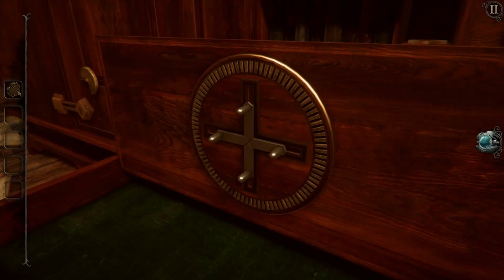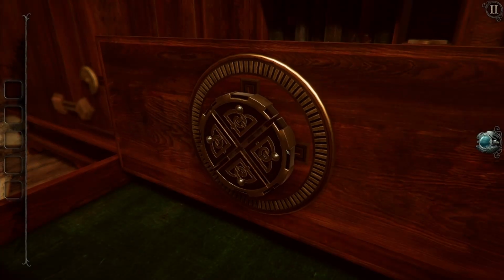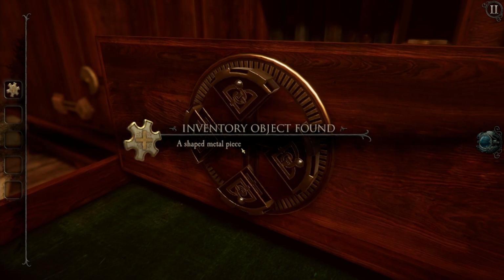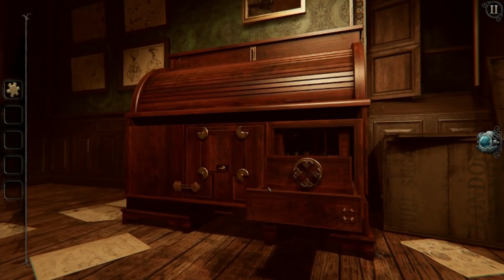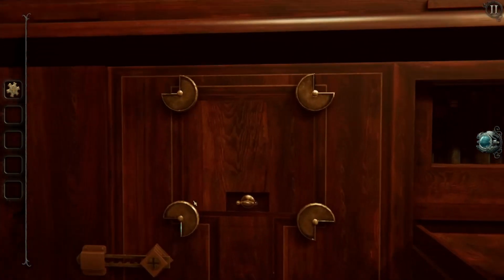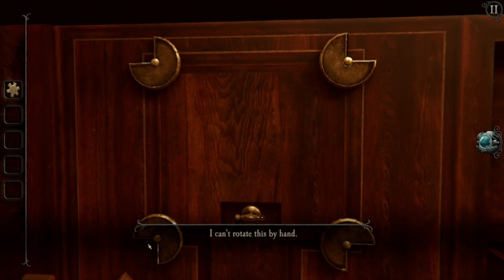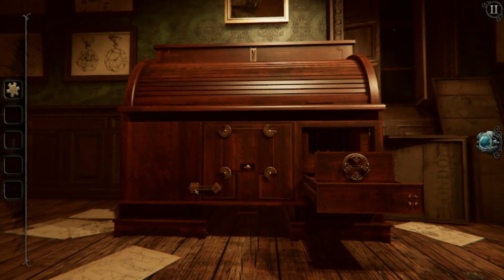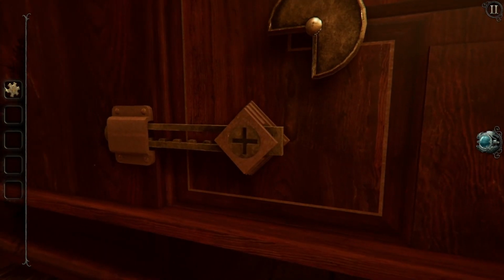Go back. And we have a cog, a shaped metal piece. Yeah, those all need to be turned to the in. Can't rotate by hand, so there's things outside that we need to mess with. This has probably gone to it.